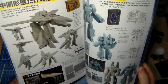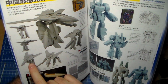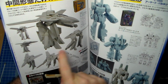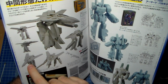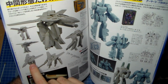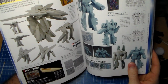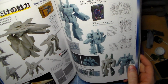Now see, this one is just a regular Gerwalk Valkyrie, and it's cool because apparently you can build it with the arms extended or the arms tucked under, with the Gatling gun, the gun pod, still in place. Actually, that's my favorite. That half Gerwalk, half fighter, with just the legs kicked down. That's my favorite. I love that. I think it's so cool looking.